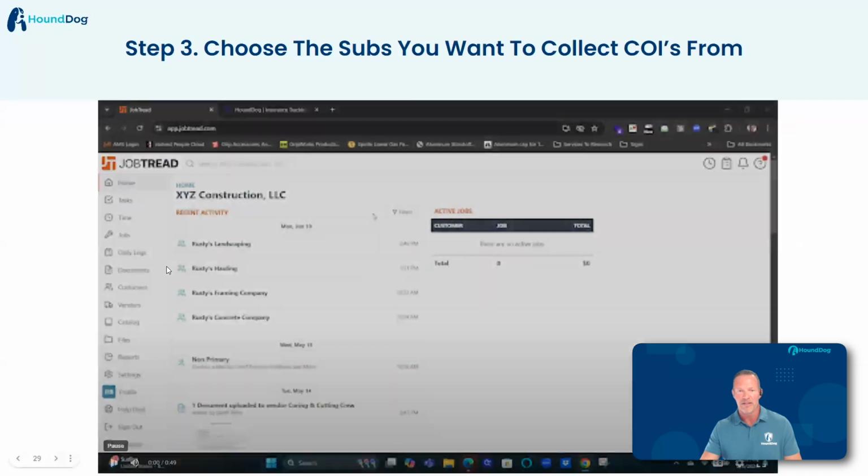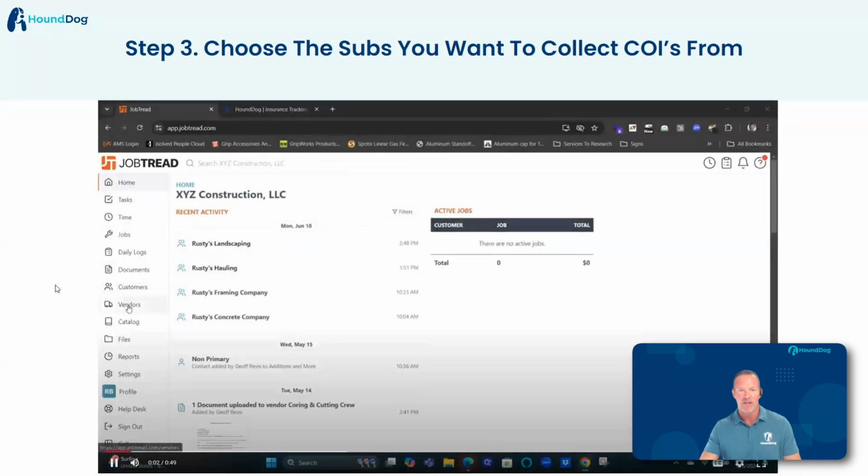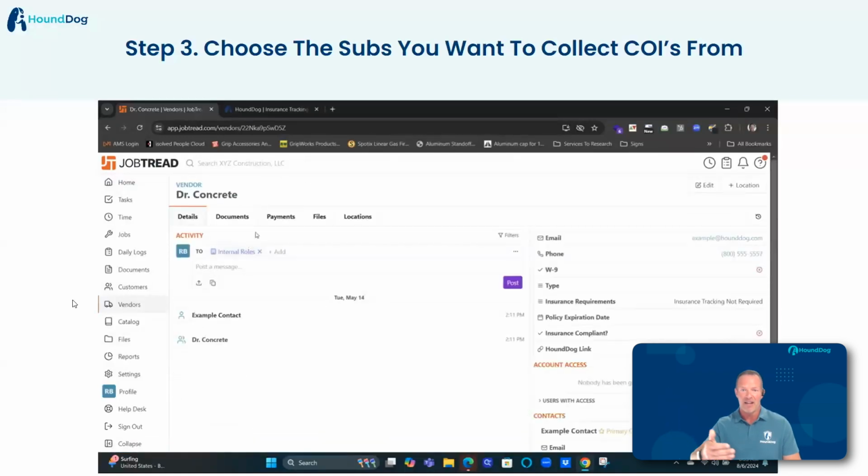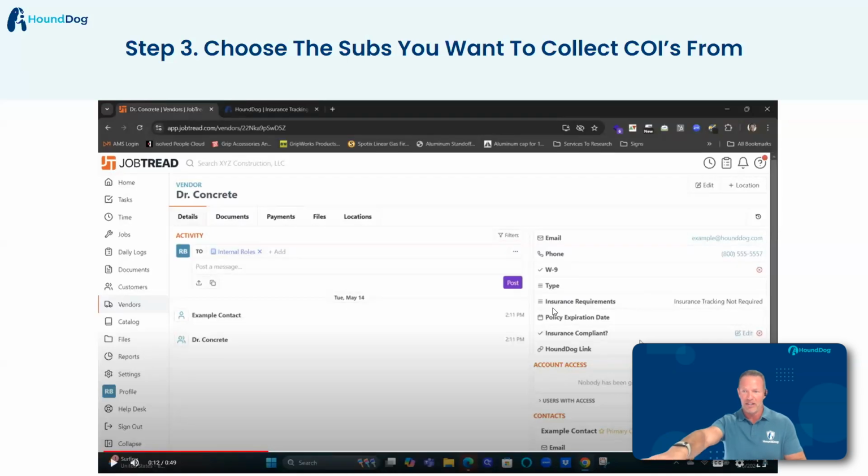So I'll play this clip. We're simply going into your vendors area, and you're like, okay, Dr. Concrete, I need to start tracking insurance from them. So this is what pulls over these 4 fields when the integration occurs. So insurance requirements, and there's do not track, and this will drop down in a second. You'll see how that works. Once we get a COI, we'll pull the first policy expiration date. You'll always be able to see that. Are they insurance compliant or not?